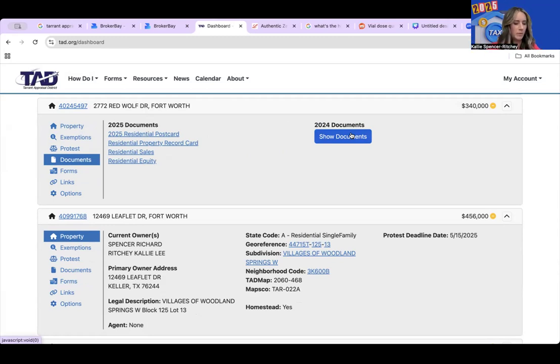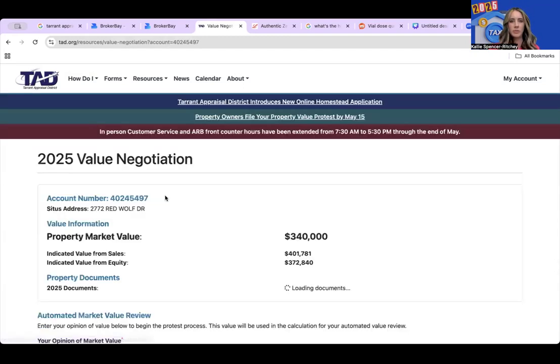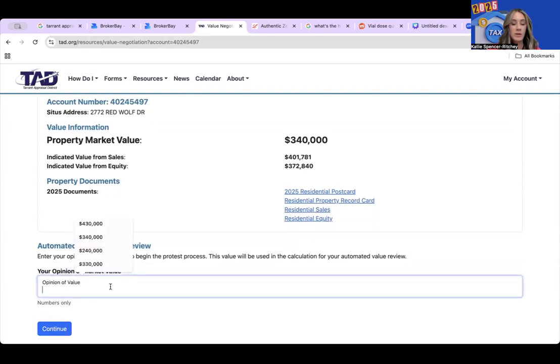Let's see what happens with this one. All right, what did I want to give on Red Wolf? I had something already thought out, but now I can't find my papers on what I wanted to do on Red Wolf. Let's just see what happens. Okay, let's go protest, value negotiation protest. All right, so this is where they were last year. Last year they had them up and I disputed them, brought them back down. And let's see what I can do here this year.